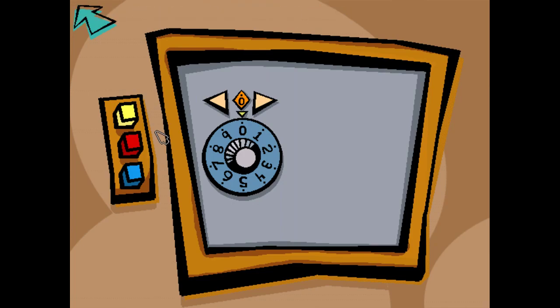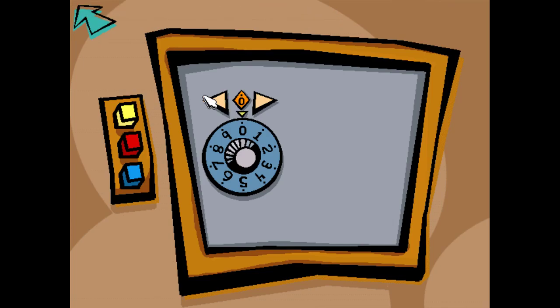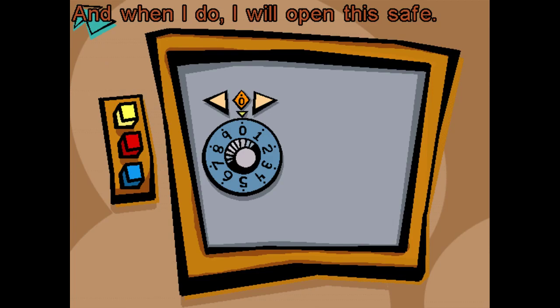Yeah, I'm not sure if I ever... Huh, that's a puzzle I really don't... I'm not sure if I would have figured that one out back in the day. But I did beat the game, so I'm not really sure. That's pretty cool. Ah, yes. The Swiss-made titanium DBR 5000 safe. This could be a challenge. I shall return. And when I do, I will open this safe.